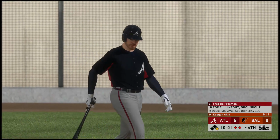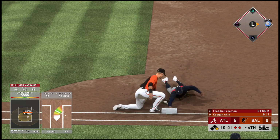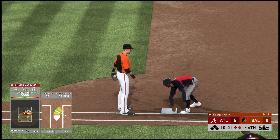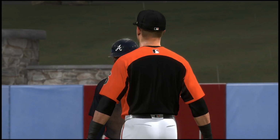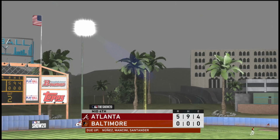The first baseman, number 5. So next up will be Freddy Freeman. It's been an 0 for 2 effort for him to this point. Now a move over to first, and he is tagged out here. Boy, a bad mistake that time as he's picked off to end the inning. So it's 2 runs on.